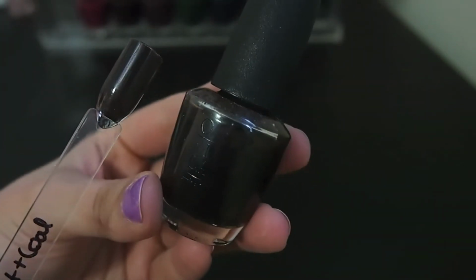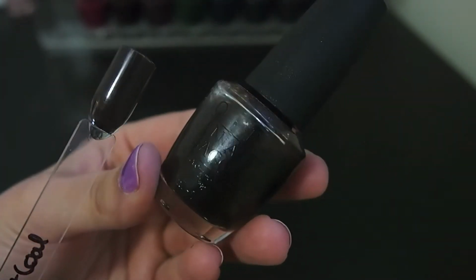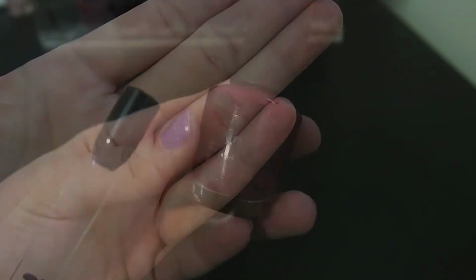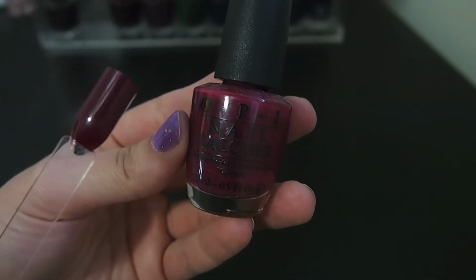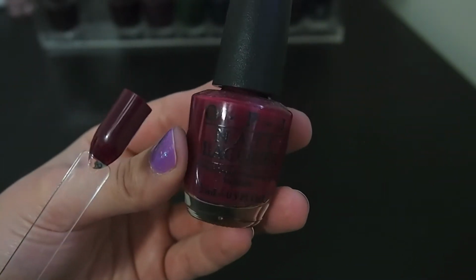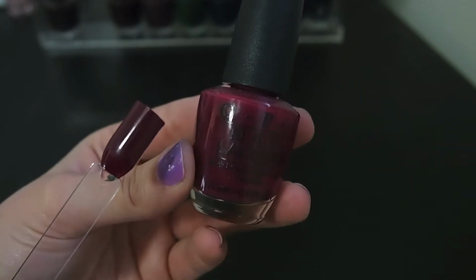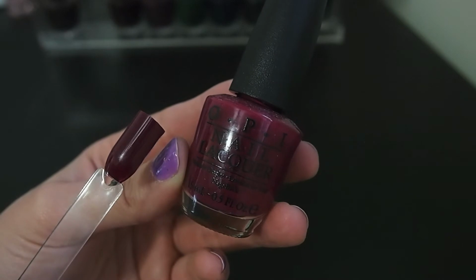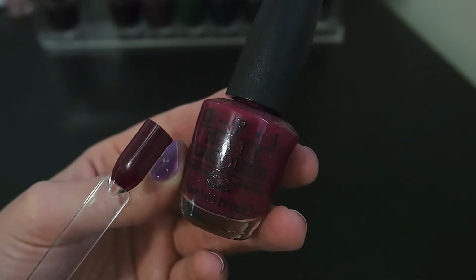This is Love is Hot and Cold from the Gwen Stefani collection, and it's a very dark brown. I don't know if you can really see that there. That might be a little better. Alright, this is Just Because from the Gwen Stefani collection from this year as well. It's kind of a maroony, purpley shade, and yeah, are you seeing a theme here? I own almost all of the Gwen Stefani OPI collection.